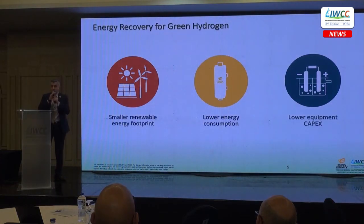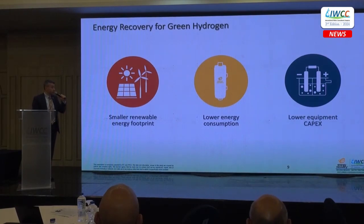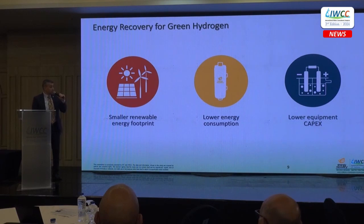We go more into depth, into details about getting into a more efficient system. We are using pressure energy recovery devices like the pressure exchanger, and the main target is to reduce the equipment capex and, of course, to reduce the renewable energy footprint. Maybe I missed mentioning that for green hydrogen, the source of electricity has to be renewable energy. This is a major point that I missed mentioning earlier. Sorry for that.